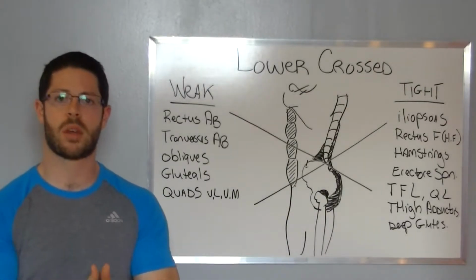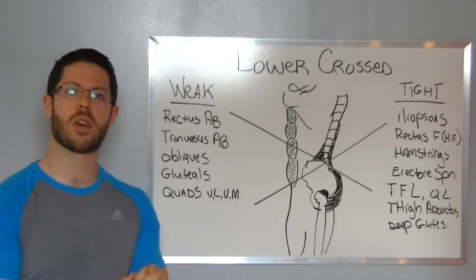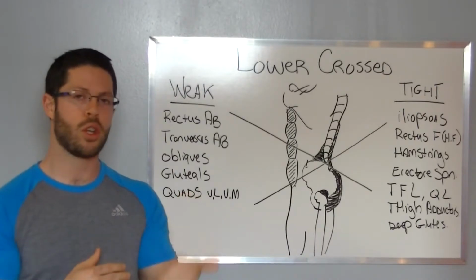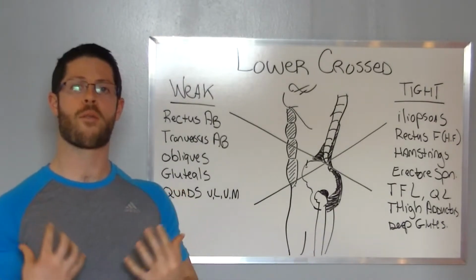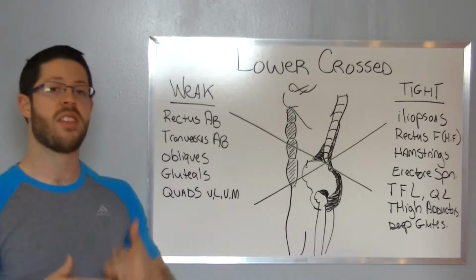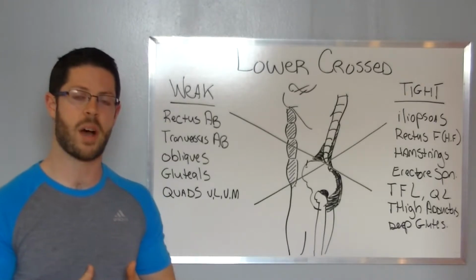Today I want to talk to you about something very important, the lower body cross syndrome. A few weeks ago I posted the upper body cross syndrome and I explained how overuse injuries, lack of exercise, and basically gravity as we age, pulling on our framework, is going to cause some muscular imbalances for the upper body. The same goes for the lower body, and we're going to look at some of the muscles today.